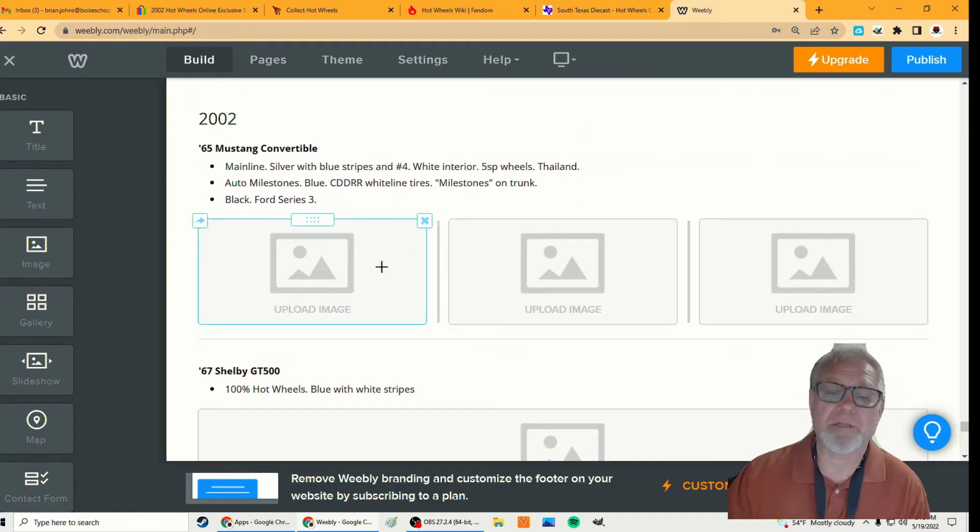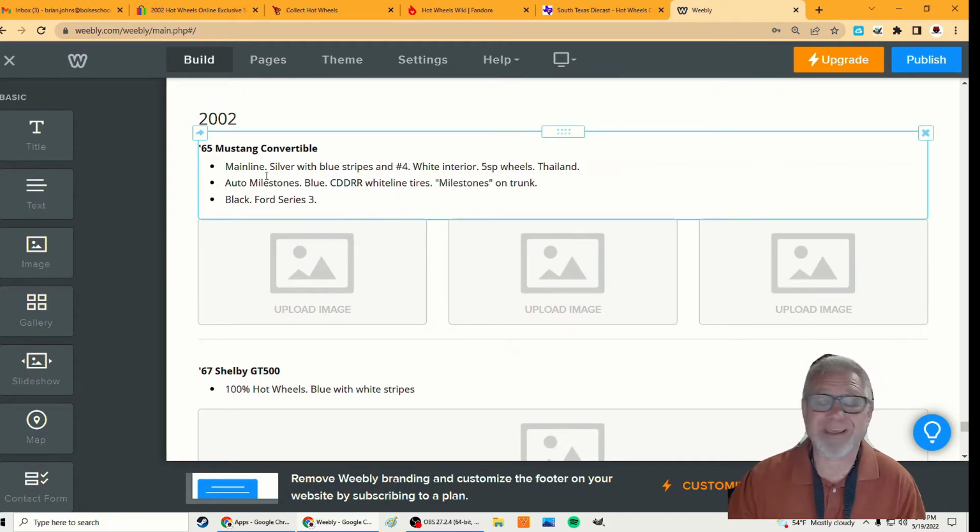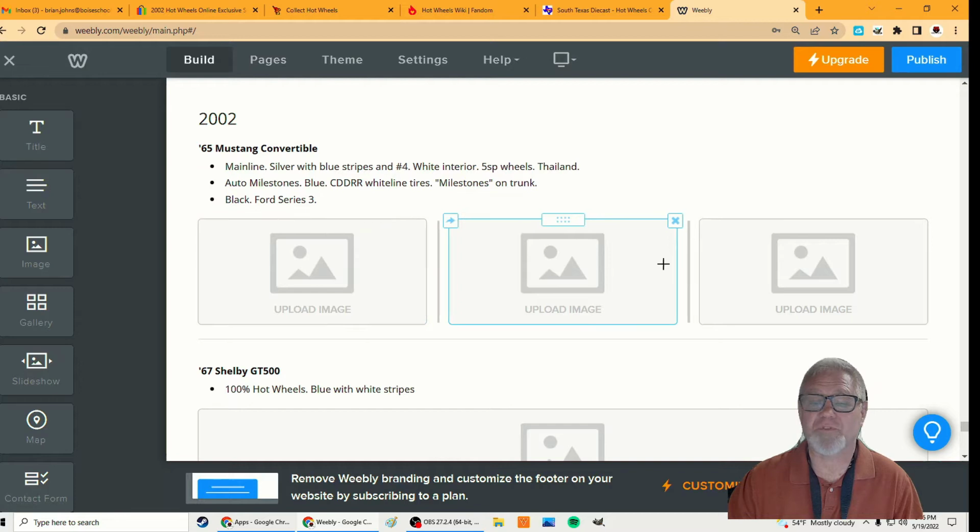I want this information to be accurate for myself and for others. So it includes every Hot Wheels Mustang that I was able to find, and then I will have pictures of the ones that I own myself.